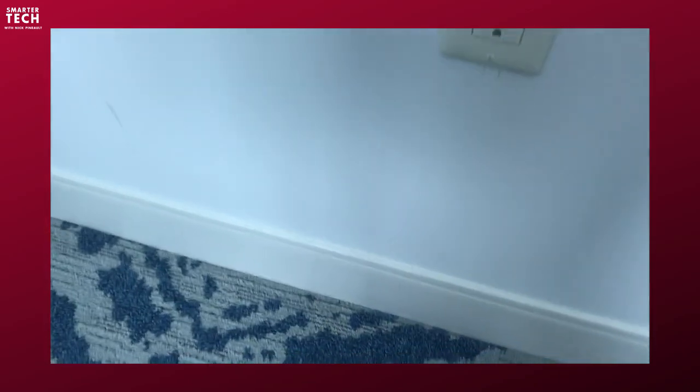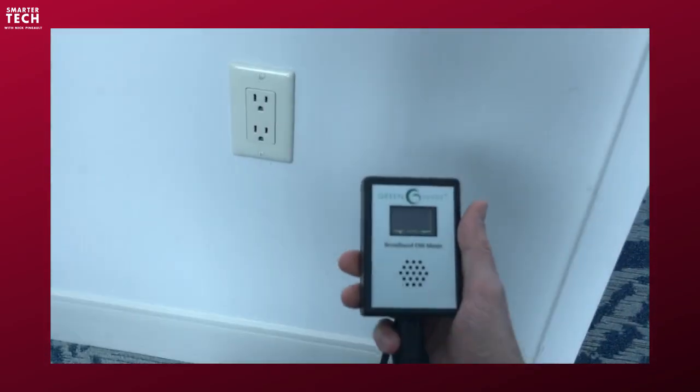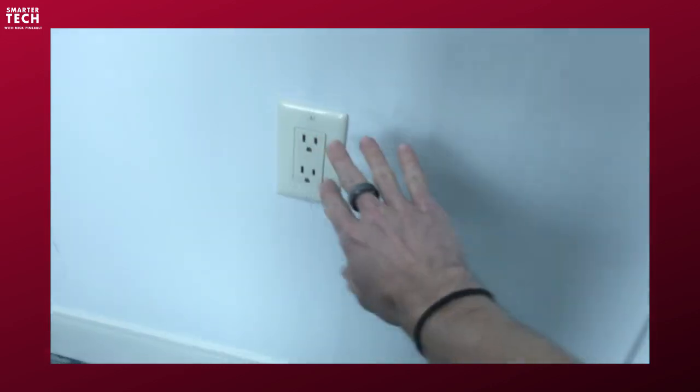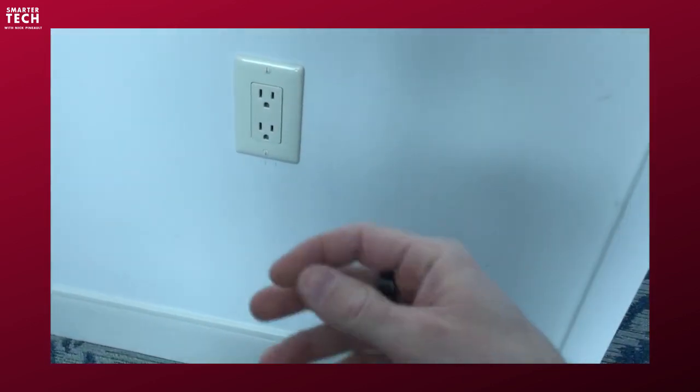Shows about 300 millivolts. What am I measuring with this? I'm measuring a type of electricity called dirty electricity. Normally, the electricity running in your walls should be 60 hertz. That's the frequency. That's in North America. In other parts of the world, it might be 50 hertz.